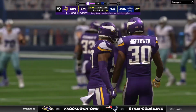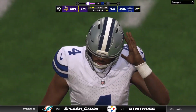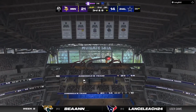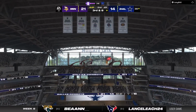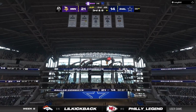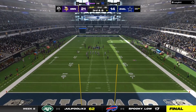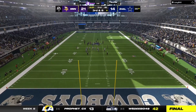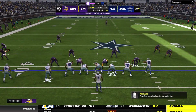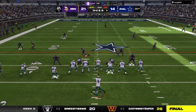And his throw's going to be incomplete. To this point, I've been impressed with the work defensively. They have not allowed a lot of receivers to run free. And there's another example, another incompletion. So the failure to connect on second down leaves them staring up here at a 3rd and 8.